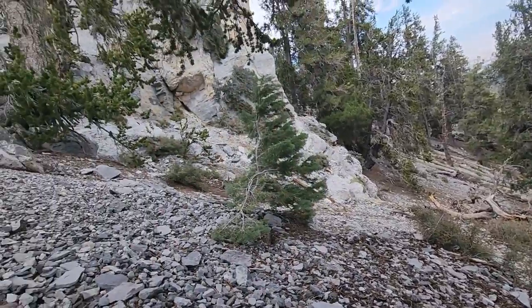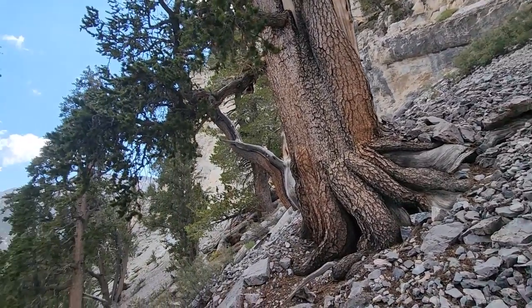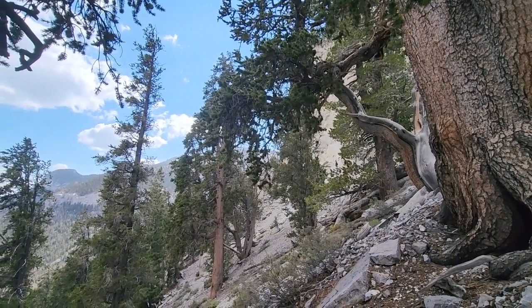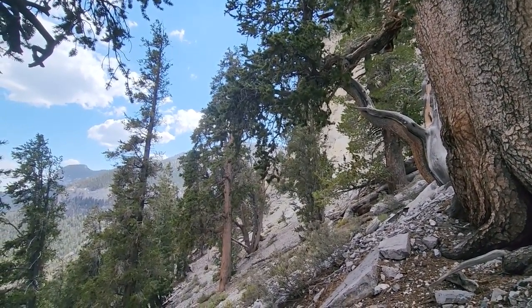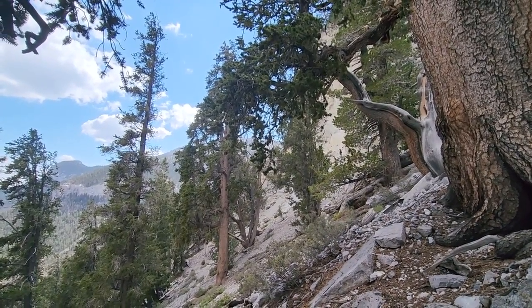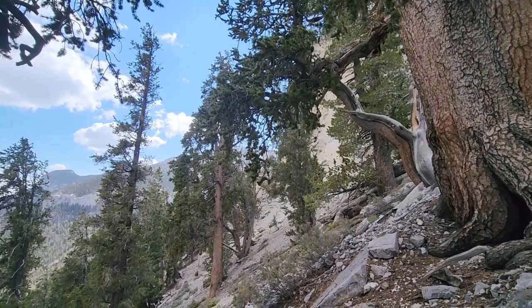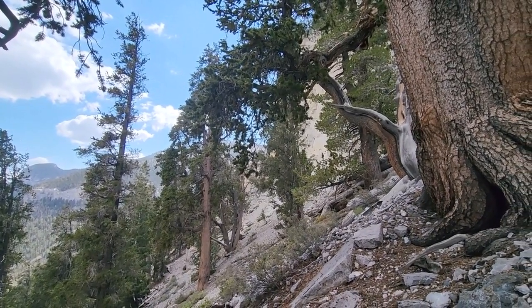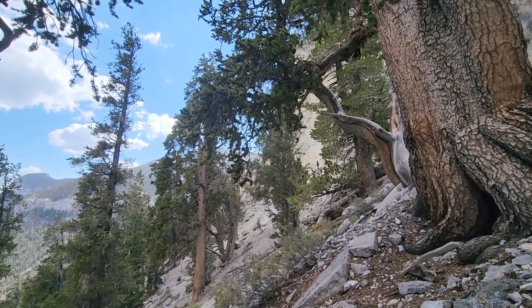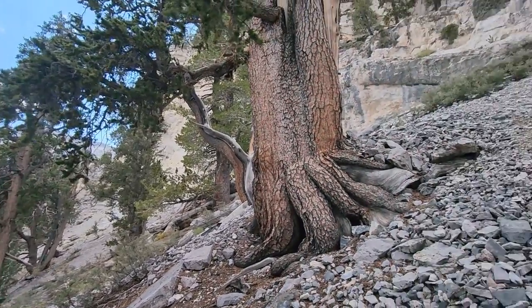So now what? Well, let's see. Let's look around the other side here. And this is the edge of the cliff we've been looking at. You can see it on the right side of the screen there. And rounding below the edge would be our continued approach to Mummy's Head from Deer Creek Road. It's a long approach, a lot of traversing loose rock.